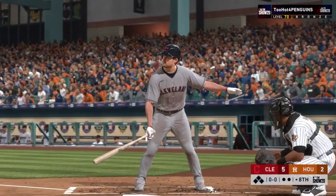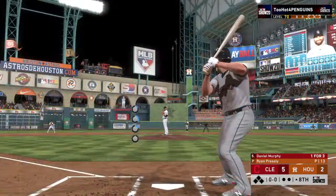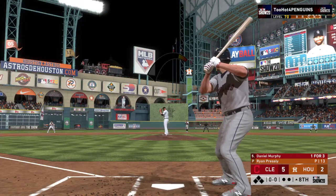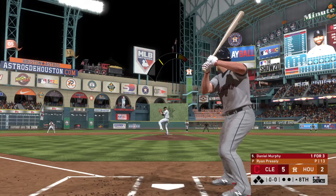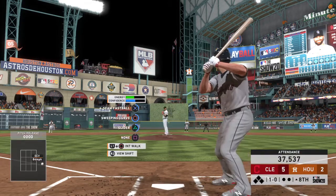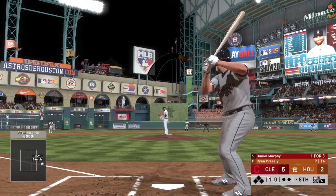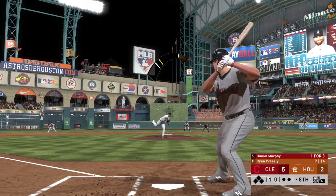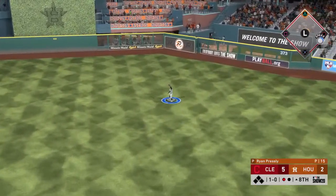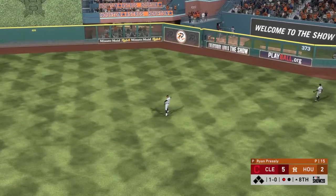Stepping in, Daniel Murphy. He'll have the first crack at it here as we start inning number 8. Daniel Murphy. He comes set. Here's the 0-0 pitch. 1-0. Here it comes, 1-0 to Murphy. Line toward right center. Springer is there, and he has it for the first out.